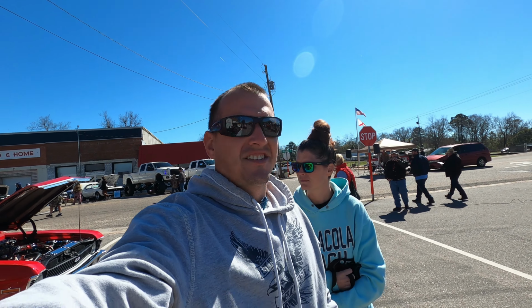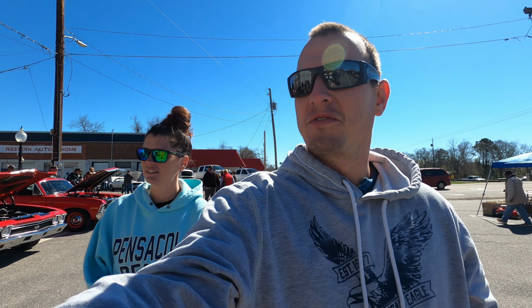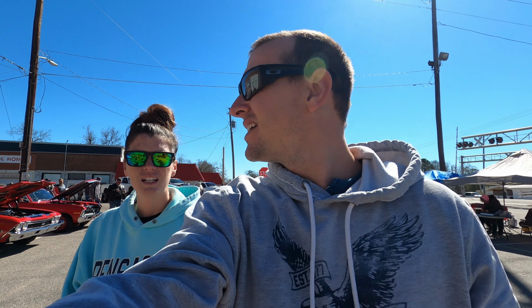It's a chilly day. Good turnout at this car show. Really good turnout. Starting to warm up a little bit. As long as the wind is not there, it's fine. It's a great day. The sun's warm. There's a ton of cars. I'm really shocked for a cold day. Everybody's just kind of hanging out. But it's a good show.